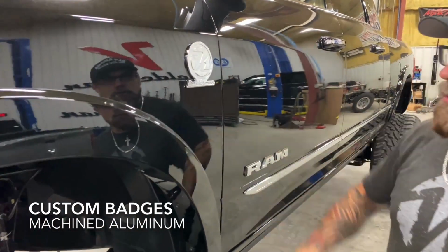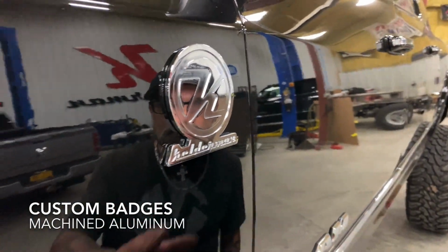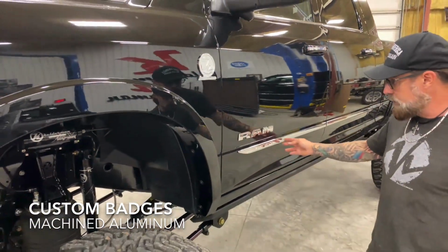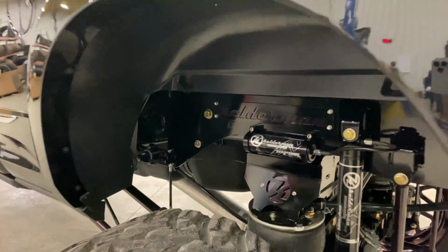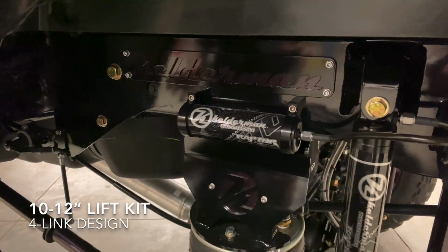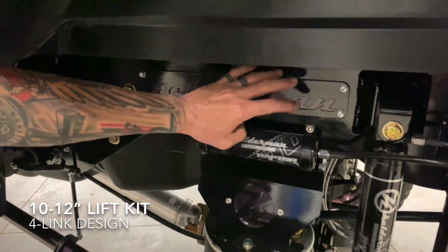So we got our Kelderman logo. This is a kind of neat piece we add to a lot of the custom trucks we do. So this one we went polished to match up with the chrome on the lettering and the limited stripes on the side. This is actually a really cool looking kit. So we spent a lot of time not only making the thing functional, but to make it strong, but look cool. So we got a separate Kelderman badge that we bolt on here.